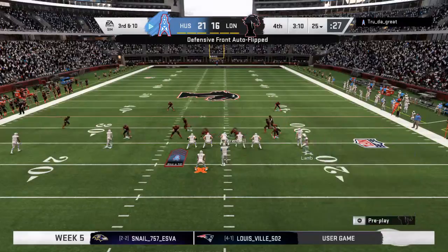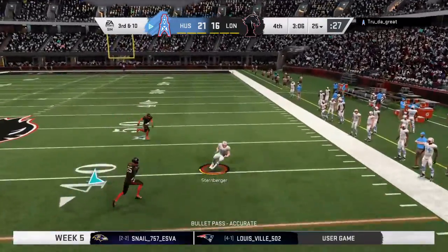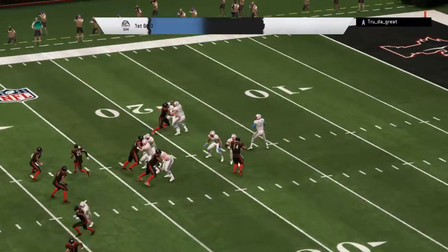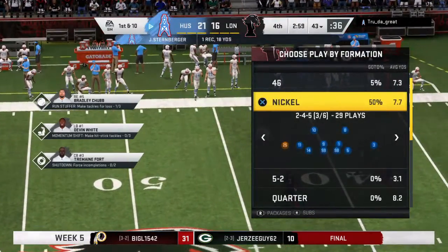Big play coming up. Here's 3rd and 10. I would expect to see some pressure here. The pressure drops off as they'll look to throw. He's got the tight end, Sternberger. Let's go, his first catch, and it's a pretty big one. They get the conversion on 3rd down.